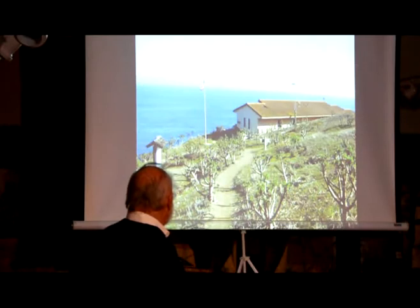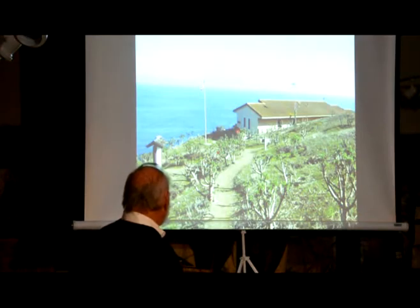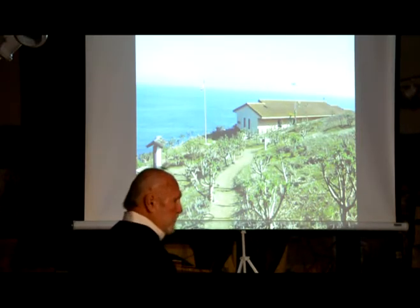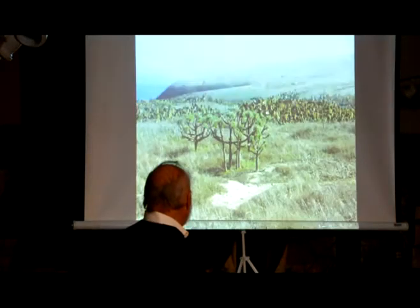This is the new ranger station. It's much nicer, and there's a little museum over in this end, around this side. This is the bunkhouse for the visiting scientists and volunteers, and the other half is the ranger's quarters. There's a full-time ranger out there, or there used to be. I think there still is.